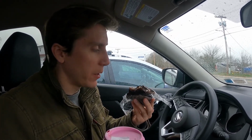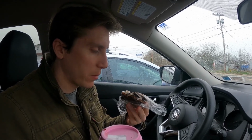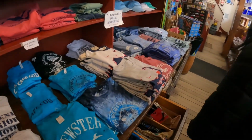Well, it's definitely a brownie on the bottom. Yeah. And then melted chocolate in the middle. And then Oreo. Yeah, I think a vanilla mousse is a good way to describe it. So I think we're going to sit in here and defrost for a little bit. And yeah. So we are in the oldest general store in the US. It was a church in 1852.